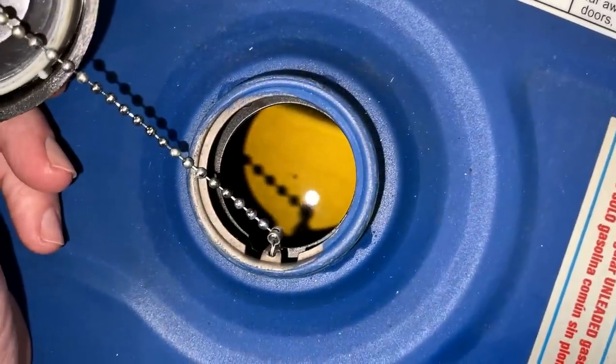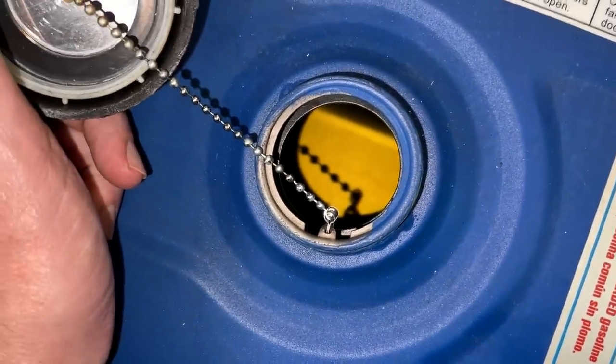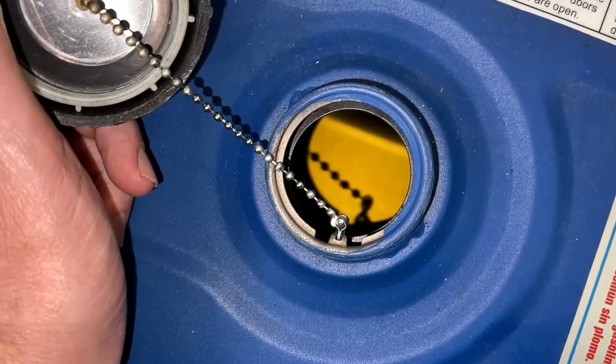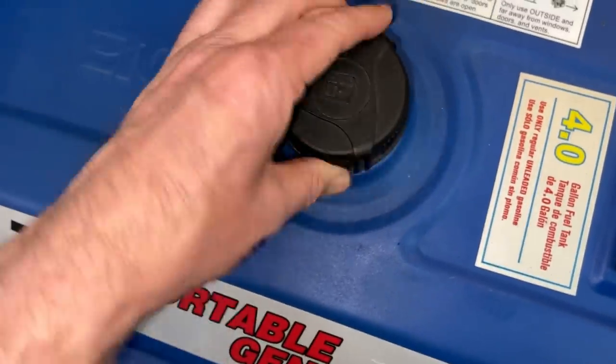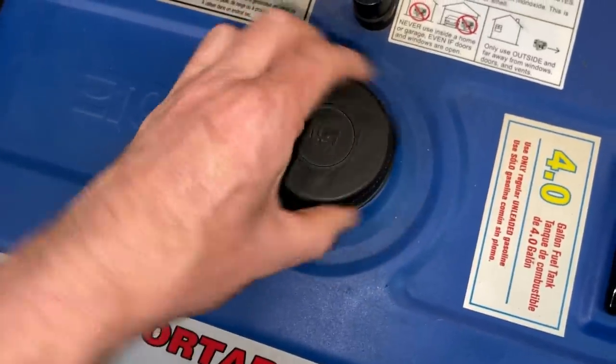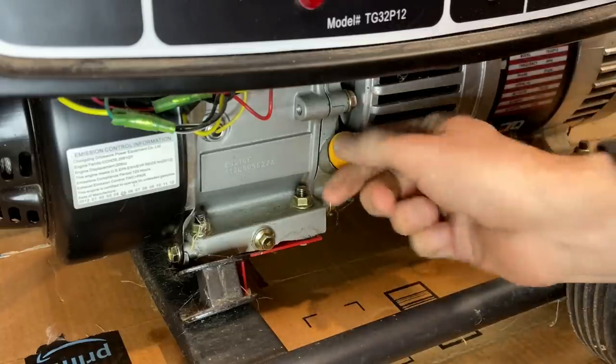The tank looks to be in pretty good shape. The fuel, not so much. It does smell a little bit past its prime, and the color isn't great either. So that does need to be swapped out. I did put some cardboard here just in case.